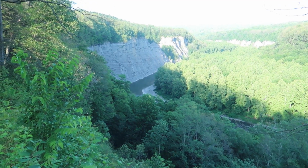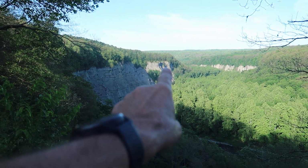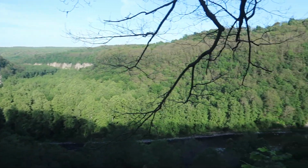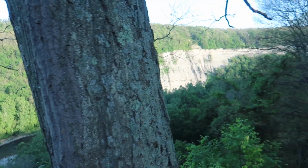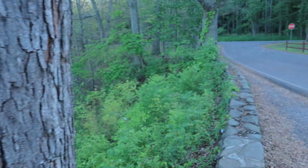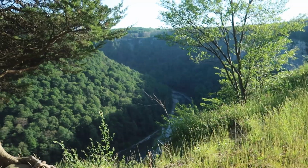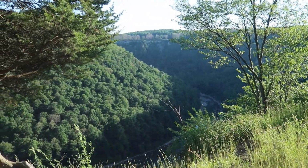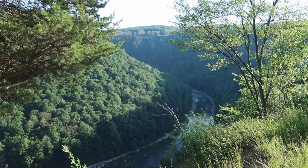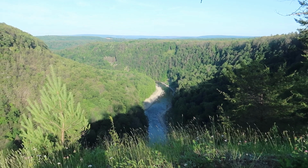Another spectacular view here at Snake Hill Overlook. The previous one we were just at was Tea Table, right across the way. This is a gorgeous place. This drive through here is almost like driving through the Shenandoahs. This is Great Bend Overlook. Amazing. And now we are here at the Archery Field Overlook.